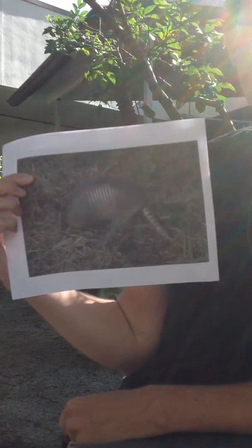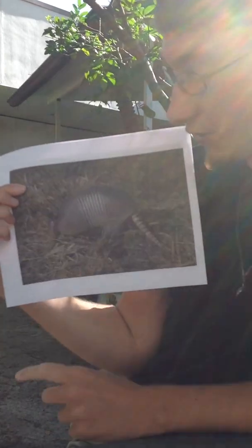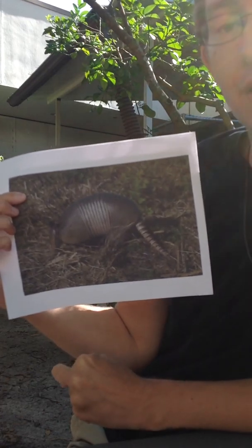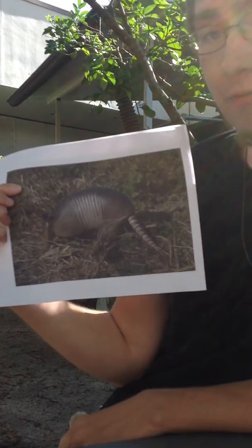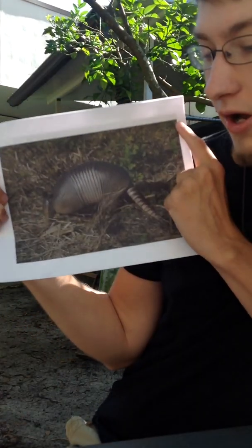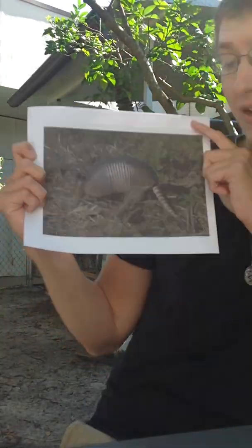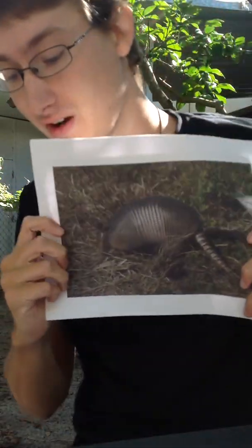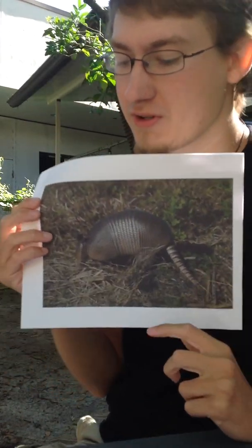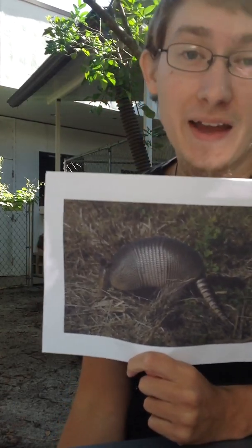They are nocturnal, which is the opposite of diurnal, which means they're out during the night. Armadillos are nocturnal. They come out at night. And that's because all of the other predators are asleep at night. So it's much safer for the armadillo to be out during the nighttime. So armadillos are omnivores. And an omnivore is an animal that eats both plants and animals. The armadillo loves to eat ants and worms, all sorts of other types of insects, but it also eats fruits and different types of fungi and mushrooms.